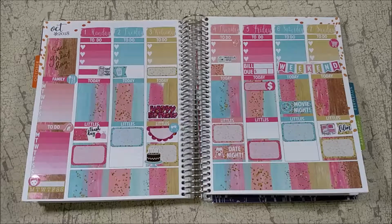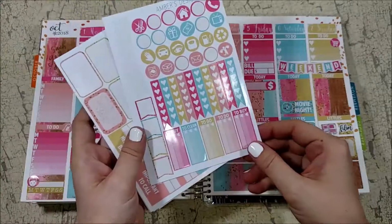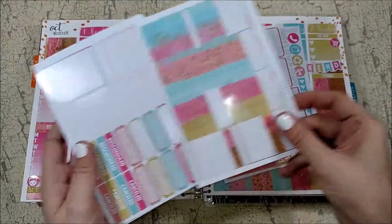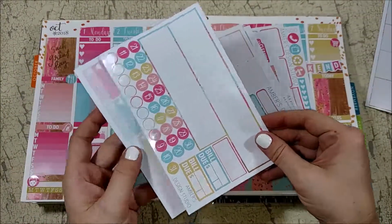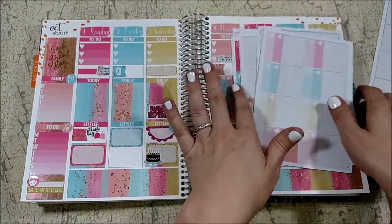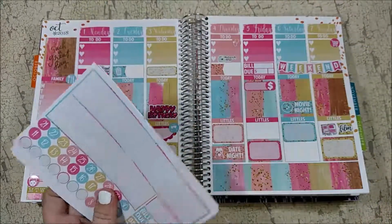Everything else was from the kit, so I realized I didn't go over the kit first, so I'm really sorry about that. But it's a very full kit, so you can see there's lots and lots of stickers as I've been flipping through them in this video. I'm sure you can tell. So we used all the full boxes, bottom washi, and then I cut these up. So all of this stuff will go with me just in case I need it for anything.